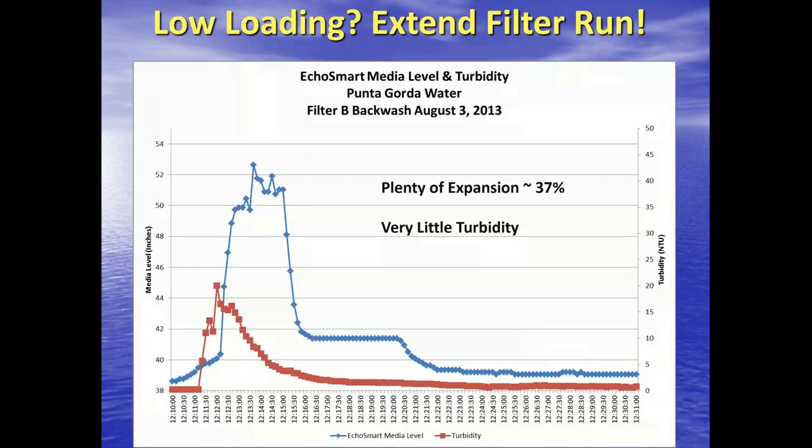We did a trial for them, and this was the first set of data that we generated. Notice how anemic this turbidity curve is, this turbidity trend. So it begs the question, how often are you washing? Are you washing too often? I asked that question, and they got back to me and said, we're at about 70 hours, I believe it was. And I said, have you ever thought about extending your filter run times?